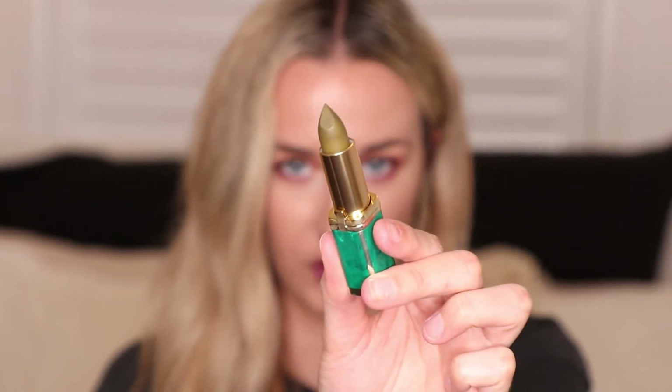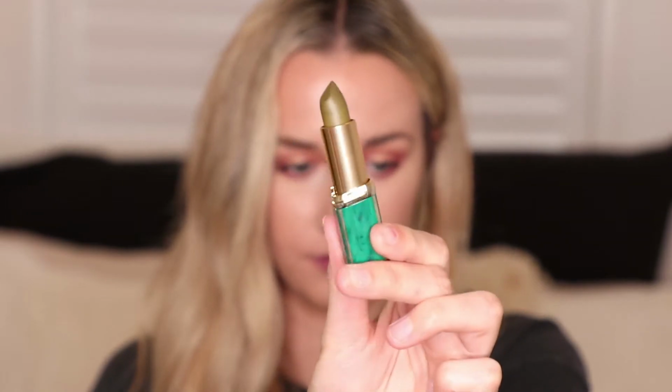And last but certainly not least, the khaki. This is the shade Balmain Instinct, and it is very green. I feel like it doesn't look as green from your perspective, but where I'm sitting, girl, this is green. I don't know if it is for me, but it's cool.